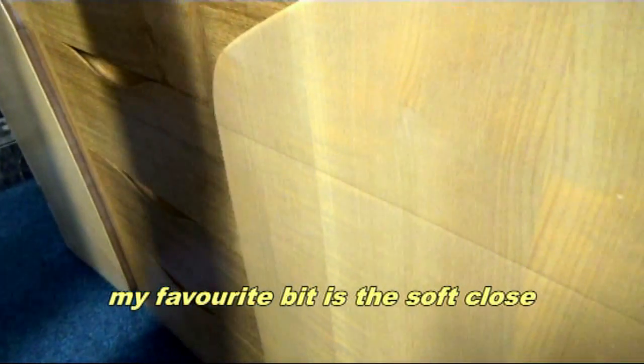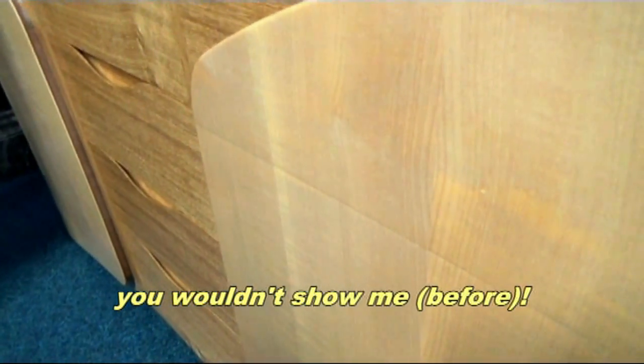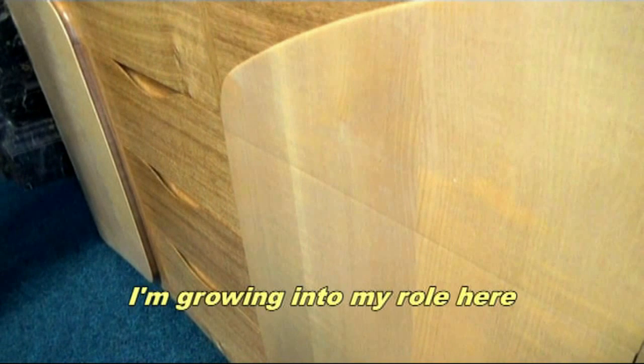To be honest, my favourite bit is actually the soft close, because the air traps it. Oh, listen, because I get a lot of soft closes. Can you do that again? You wouldn't show this to me before. You're only showing Keith. I'm going into my role here.